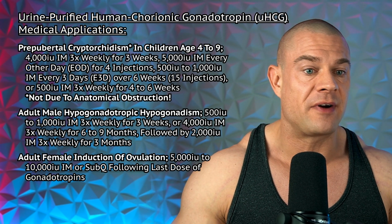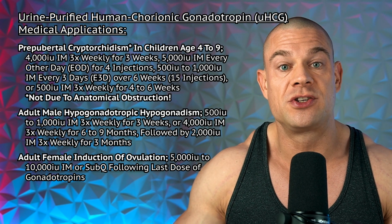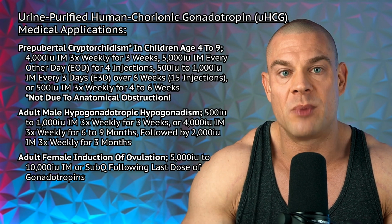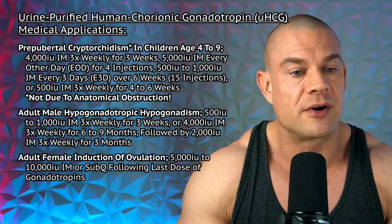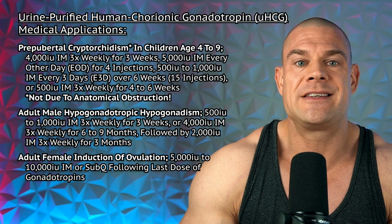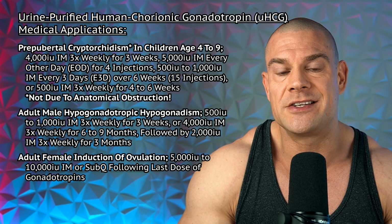Is it either 500 to 1,000 IUs 3 times per week for only 3 weeks to kind of assess the response, and if the response is good, then you escalate the dosage upwards to 4,000 IUs intramuscularly 3 times per week for up to 9 months, followed by half the dose, 2,000 IUs 3 times per week for another 3 months? And then that treatment would only last 12 months, 1 year in total. Maybe after that time, testosterone replacement therapy should be in the cards for this adult male suffering from hypogonadism, right?